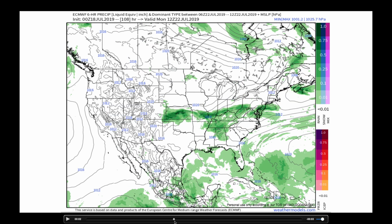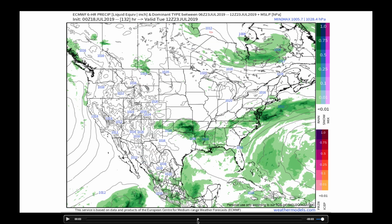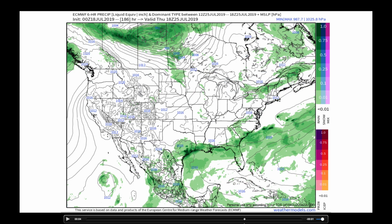So this is Sunday afternoon, a lot of showers and thunderstorms in this area. But then you're going to notice once that ridge starts to push into the Great Lakes states, the precipitation gets pushed farther and farther to the south. And we're going to see several days next week of drier conditions right here in and around the Great Lakes states and into the Corn Belt. And there it is. This is now getting out to Tuesday, Wednesday, Thursday, and even into Friday.